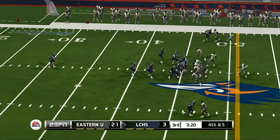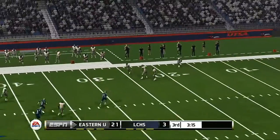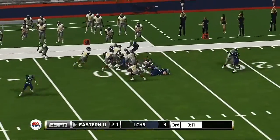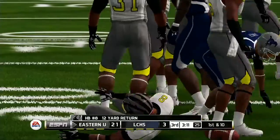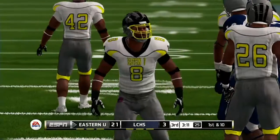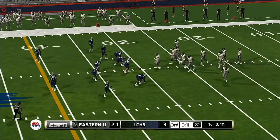Ruiz awaits the snap. He'll take it from the 18. Brought down at the 30. He showed a good burst there. Well, the guys are chomping at the bit down there, waiting for the game to start back up.